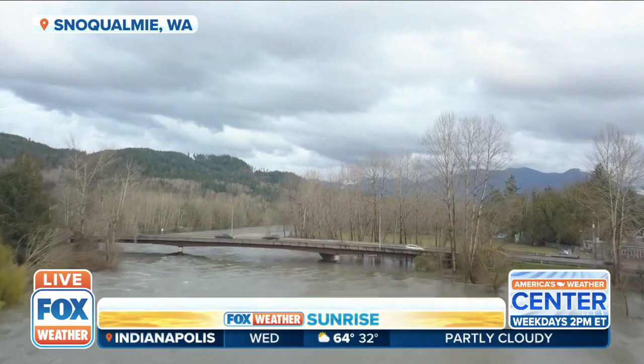Stay off the closed roads. Stay on higher ground. Keep your kids back away from water. Yeah, because you don't know about power lines. Also, power lines and water don't mix well.